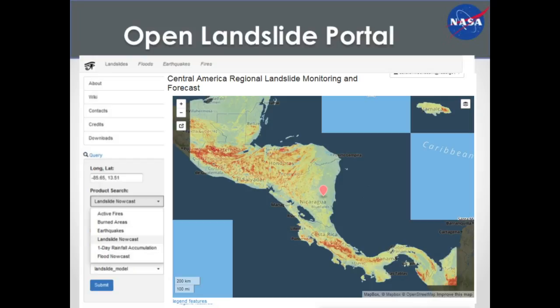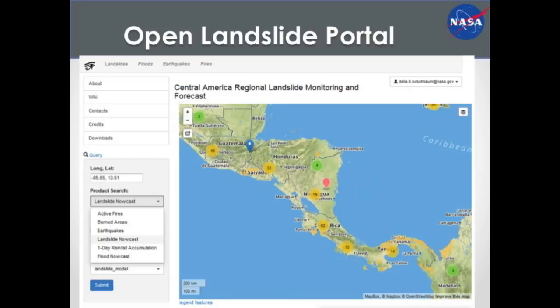And then you can actually see all of these areas right here. All of these areas show potential landslide activity. So it's an indication of areas where we might have an increased likelihood of landslides. And so orange means kind of moderate, and red means really likely. And we haven't translated that into probabilities yet because this is still a work in progress.